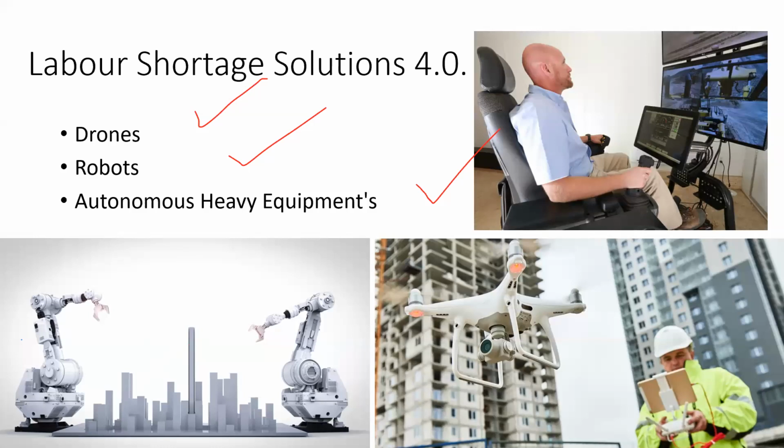How autonomous heavy equipment is working nowadays, and the current and future demand in the industry. Autonomous heavy equipment, using technology similar to self-driving cars, is currently being used on job sites to perform excavation, grading, and site work. This technology allows operators to be completely removed from the machine, allowing companies to do the same amount of work with fewer workers.